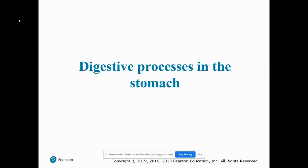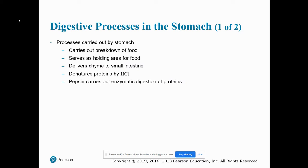Still on chapter 23, this is the fourth video in this segment, and this one's going to be on digestive processes in the stomach. So there are a number of processes carried out by the stomach. There's some obvious ones. It carries out the breakdown of food, it serves as a holding area, but it also delivers chyme to the small intestine, denatures proteins by hydrochloric acid, and pepsin carries out enzymatic digestion of proteins.